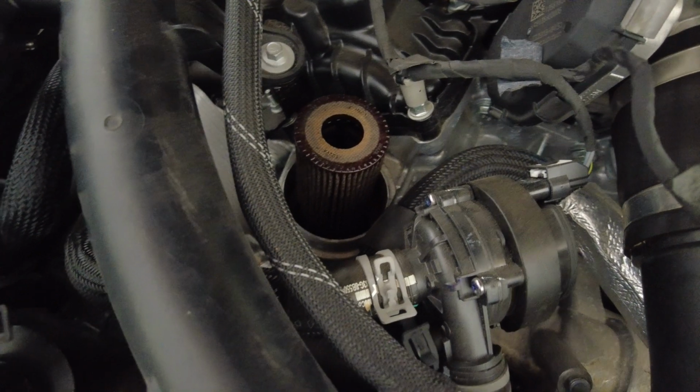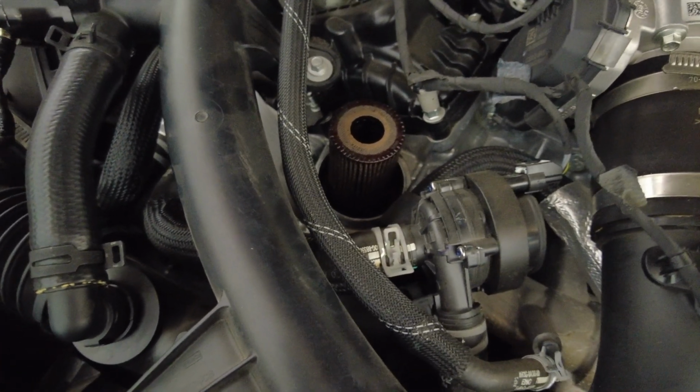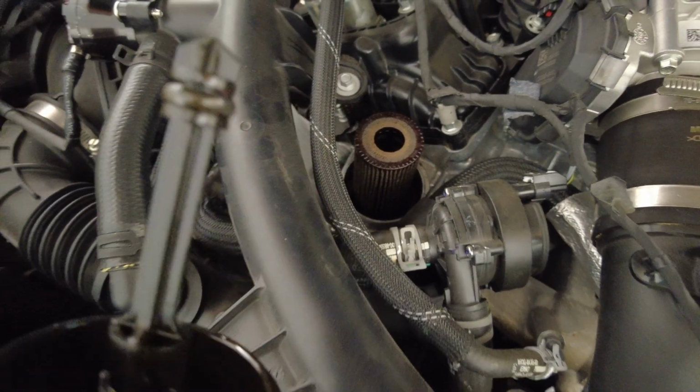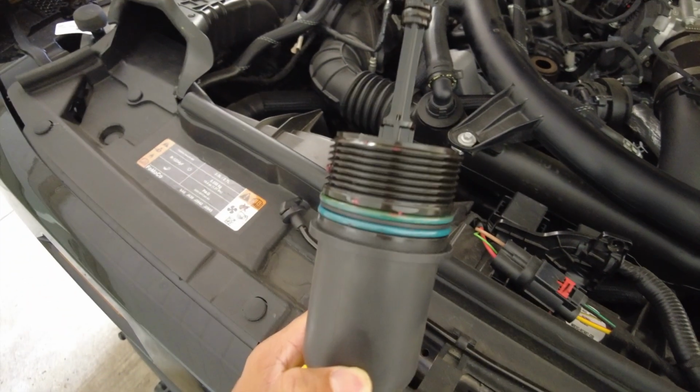So this is what it looks like when you actually remove the filter housing. Your filter will still be right there, but you can easily just pull that out. I'd recommend getting some kind of rag or something to make sure that you catch as many drippings so you're not making a mess. But this is what it looks like when you do change your oil.